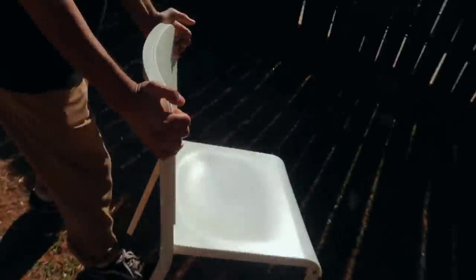Love this, love it. I'm gonna have to be elevated on this chair. This definitely makes a lot more sense. So we have this chair now. I'm gonna stand on it and it's gonna be great.